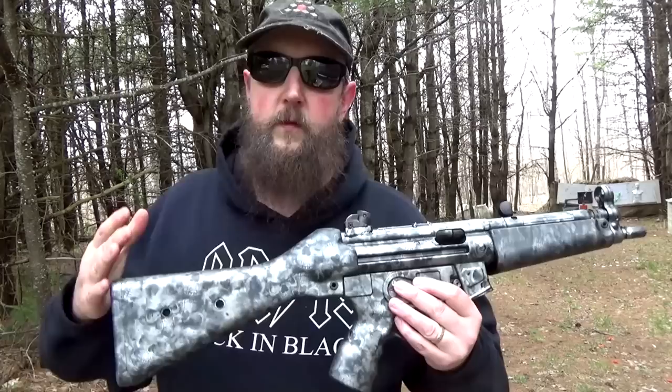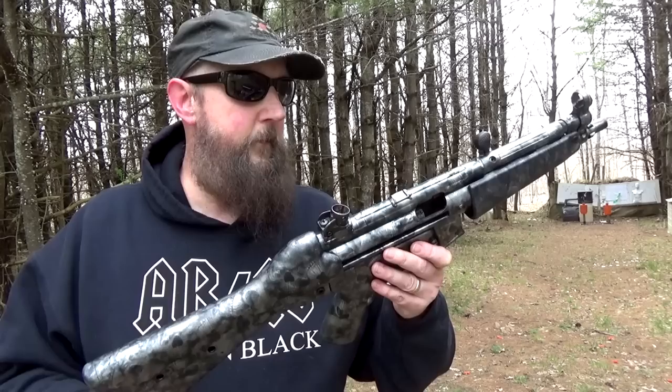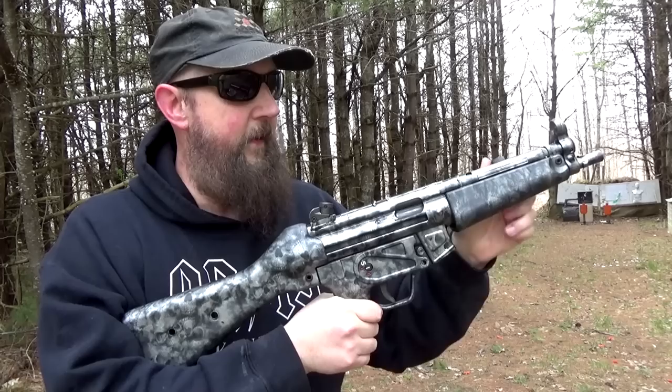This roller locking system, taming the recoil to the capacity that it does, allows us to have a gun that's tickling 5 pounds, almost half the weight of the largest of the Uzis, and still has a nice, comfortable, controllable recoil impulse. It also fires from a closed bolt, and that's going to translate to accuracy immediately.